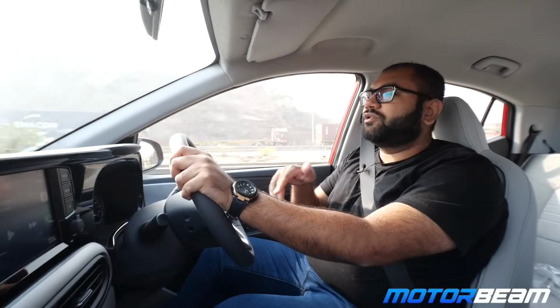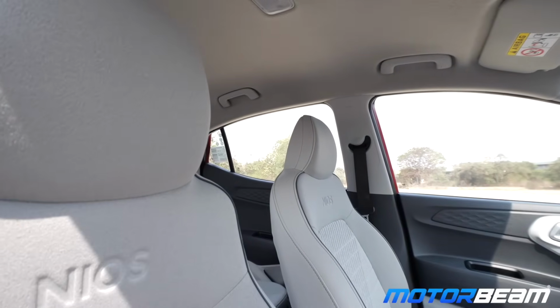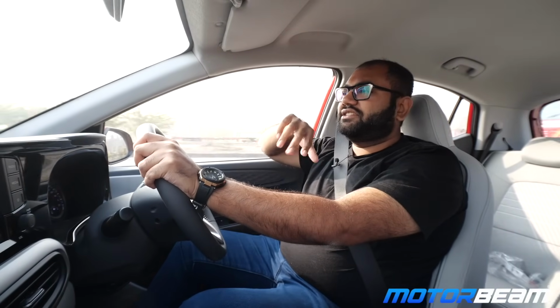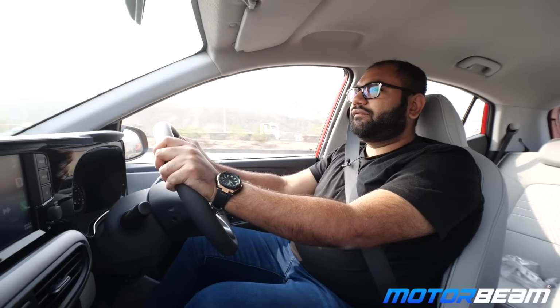Of course, you get new upholstery, but the seats are the same. And this thing is annoying me. The headrest over here for the front seat is non-adjustable. It is fixed, and it is actually a bit small in size. The ones at the rear are adjustable, but the front ones are still fixed. They could have been adjustable. That would have been more comfortable.